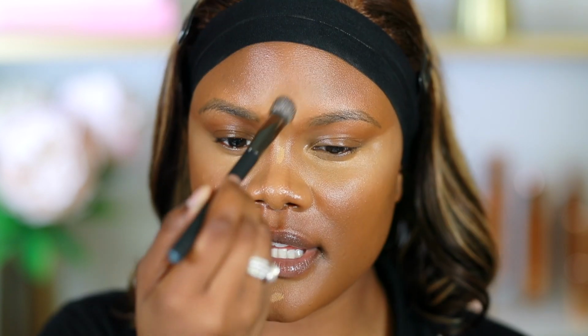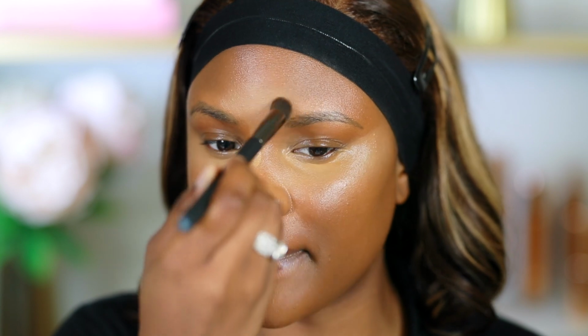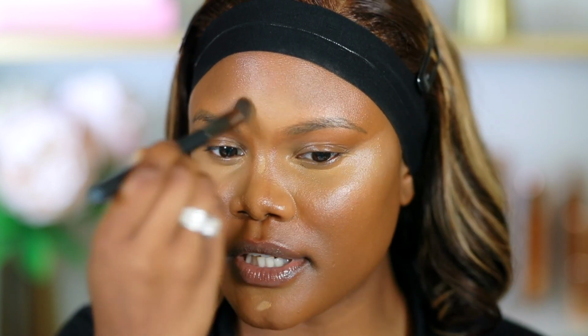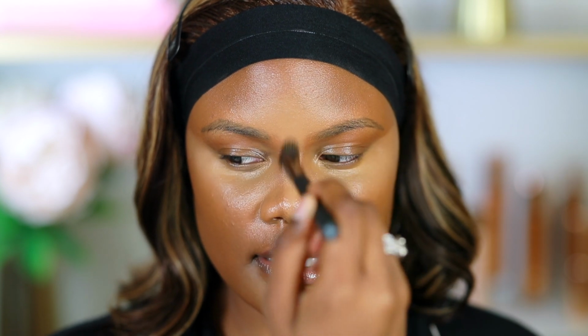Going back in with that same brush, the LR220 angle blending brush, I'm just going to blend that out. So one thing I have learned is that less is more. Layering complexion products like foundation and concealer is the best way to apply your makeup because you get to build the coverage to your liking. Sometimes we go in with a lot of product at first and it just cakes up the face. So I think layering is very important because it allows us to use enough coverage for our liking without putting excess.